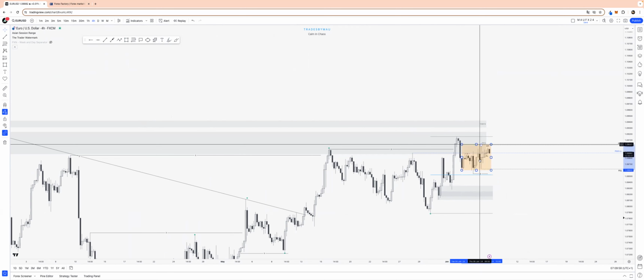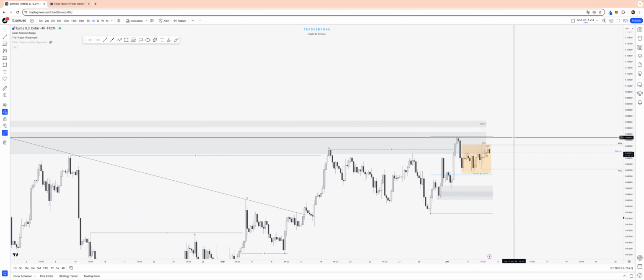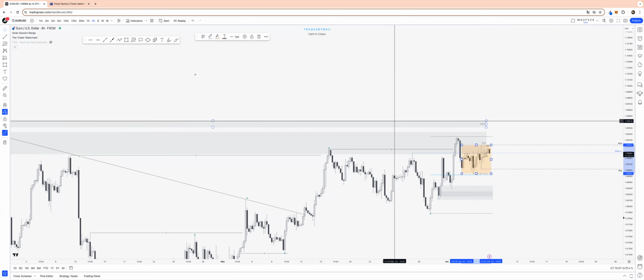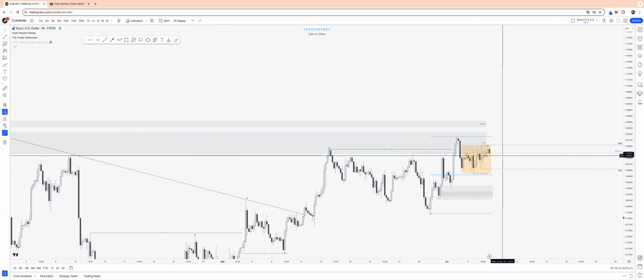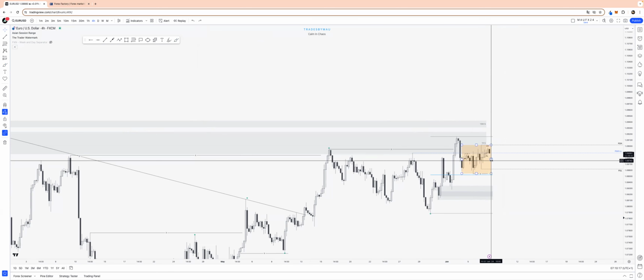We now have a previous day high and we have this low. And after that news, we will either take the highs or we'll take the lows. Or what might happen is that we take out the highs first and then we push further down. But it will depend on how price moves today, and from there we can make an informed decision.